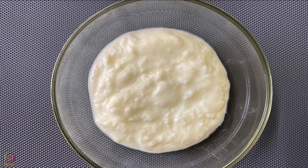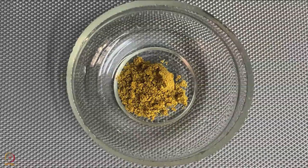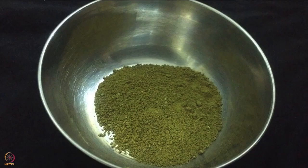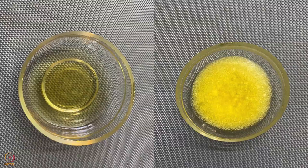We will also require 1/2 cup of curd, a 1/4 teaspoon of each ingredient: turmeric powder, coriander and cumin seeds powder, cumin seeds, drumstick leaves powder, curry leaves powder, salt to taste, and 1 tablespoon of oil or ghee.